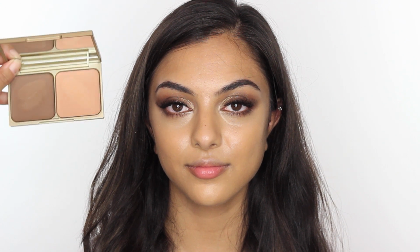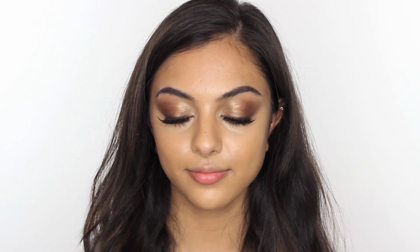But I've got this really lovely palette by Stila, it's like a cream contour. This is just in medium tone, and it's a Shape and Shade Custom Colour Duo. So I'm going to use a little bit of the contour on this, but again I'm going to use it very subtly because I think this is how to make it look really nice and soft.